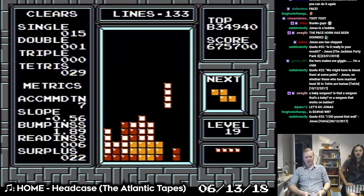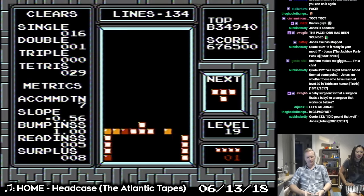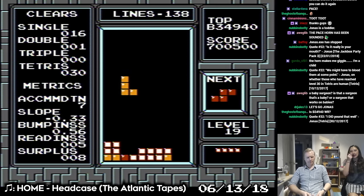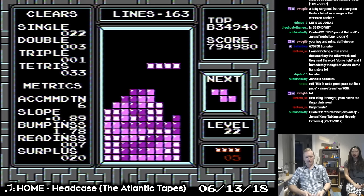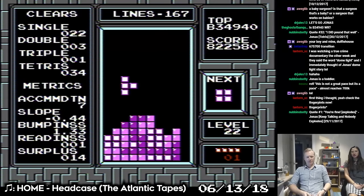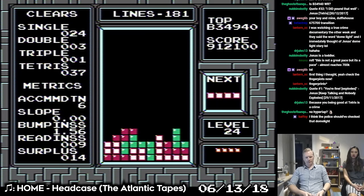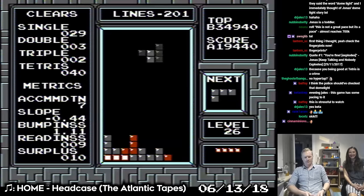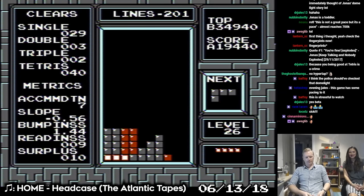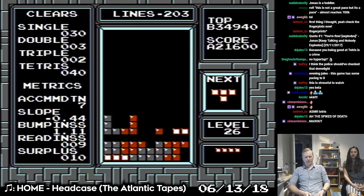Jonas transitions at 675,000 points. With a score like this, he will need around 536,000 points to beat his previous world record of approximately 1.21 million points. Jonas maxes out into level 26 at approximately 199 lines. This is about 1.5 Tetrises ahead of the pace he had in his previous world record.